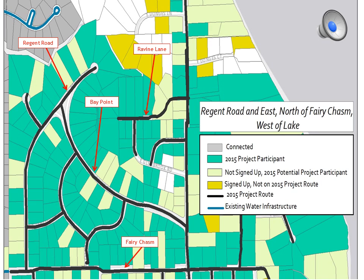The roads included in this project are Ravine Lane, Bay Point, Ferry Chasm, Thrush, Pelham, Laramie, and Regent Road. You will again see all the properties in green that are currently project participants, as well as several homes in the almond color that are not signed up as of right now, but have the potential to be part of the 2015 project.